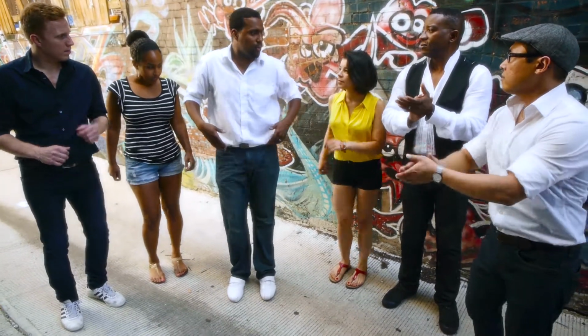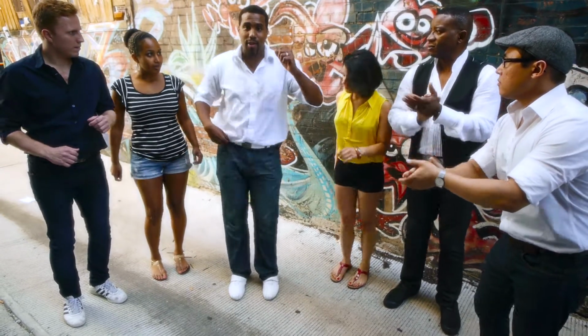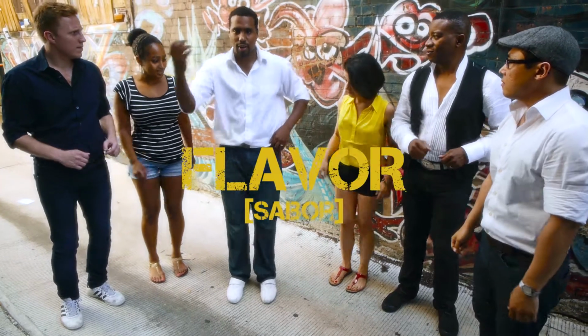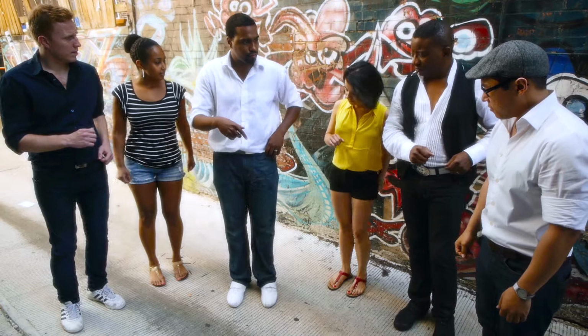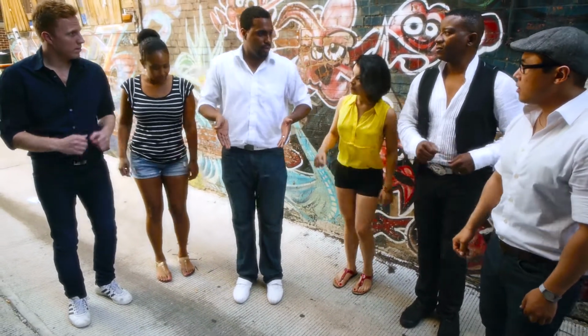So I'm accentuating a little bit of the hips so the ladies can move, but it doesn't mean that I'm just gonna come all the time and do this, okay? But I'm still moving my hips because that's what's causing the flavor in the song and so on. So that's my first step, right? This is called the opening step.